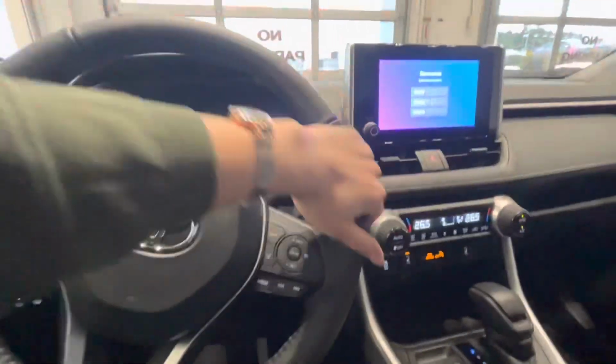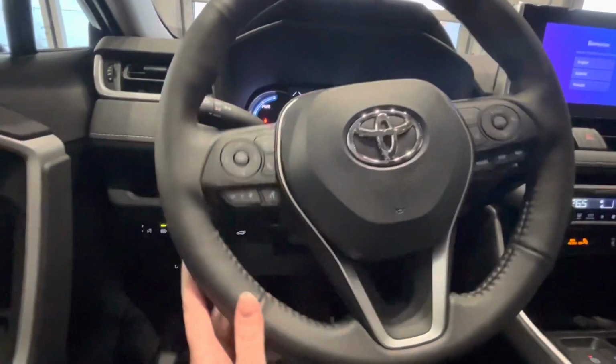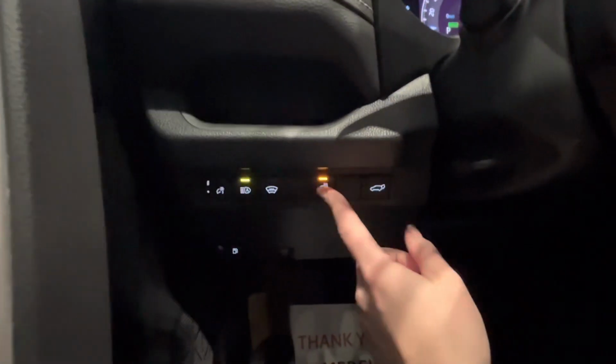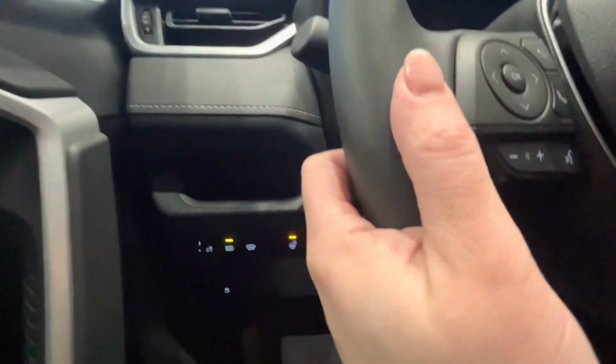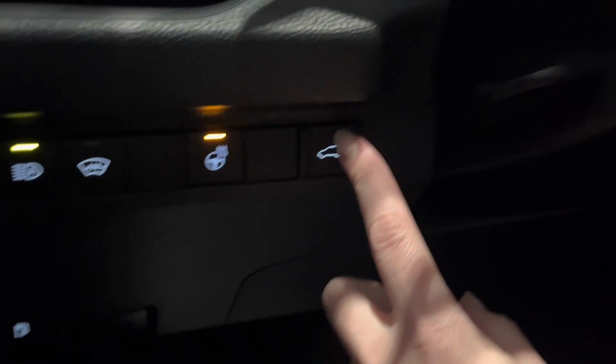This is also a lovely leather wrapped heated steering wheel. So that button's just down here if you want to turn it on or off. It's nice and warm right now. And that's that power back hatch. You can open or close the hatch from this guy.